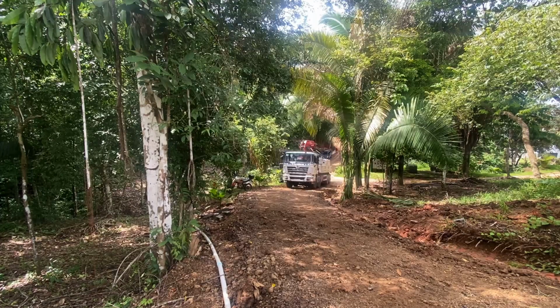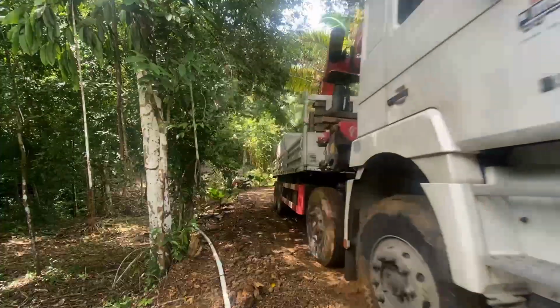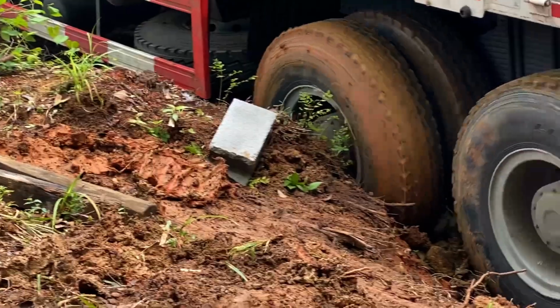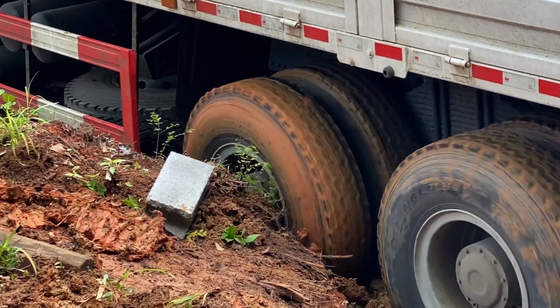Here he comes. Come on, come on. Uh-oh, he's slowing down. Uh-oh, he's sliding off the road. It's not looking good. I do believe he is stuck.